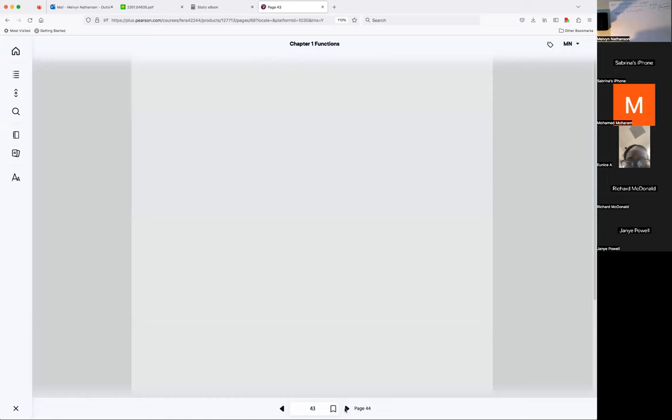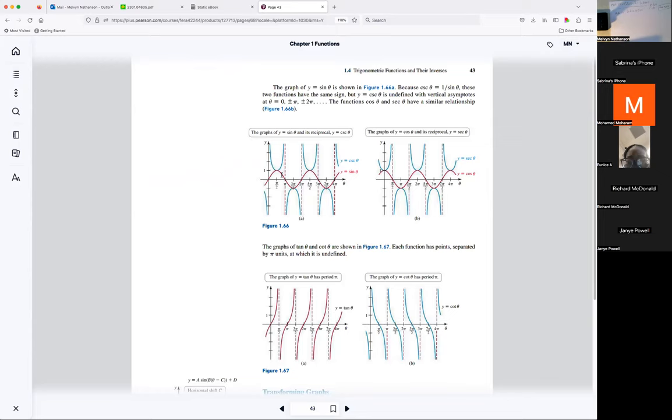Here are the graphs. Here, the red is the graph of the sine. The cosecant is the reciprocal of the sine. So where the sine is 0, the cosecant would be infinite. Where the sine is 1, the cosecant is 1. So the red is the graph of the sine, and the blue is the graph of the cosecant. Similarly, in this graph, the red is the graph of the cosine, and the reciprocal is the secant, and that's the blue.